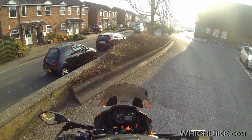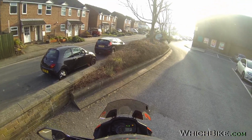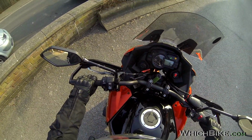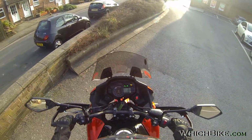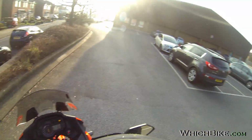Suspension, you can just sit up and down. The suspension's nice and pliant, so that's not going to be a problem. Of course you can't ground it out as you can on a sports bike if you jump on it. High seating position, which I always like. Right, okay, look round.